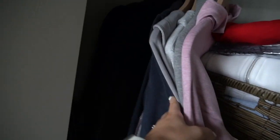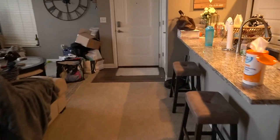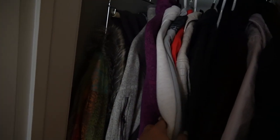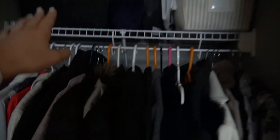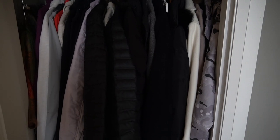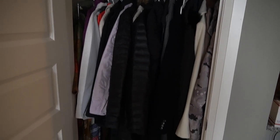And then those are jackets. And the ones that I wear most often are up here. So I have like my big winter coat, my rain jacket, my long Lulu jacket that I wear all the time. This one, you guys can't really tell. And then I need to go through here and get rid of some stuff. And then that's like our winter stuff. So it's not the best, but it's also not horrible, you know?